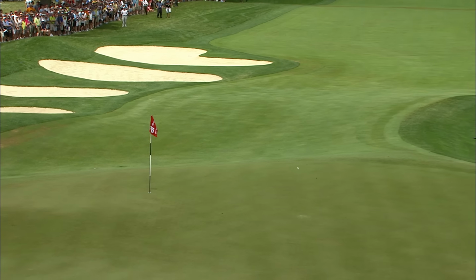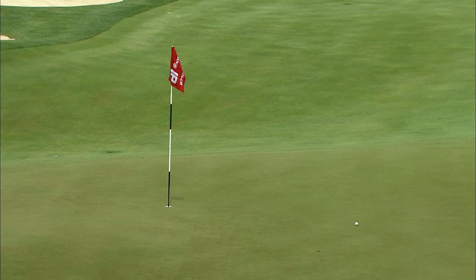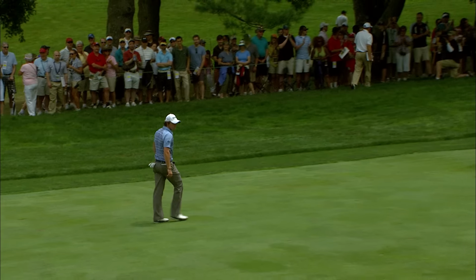Let's launch another one way up in the air. All you can do is shake your head and laugh. No one's gotten to 13 under at the U.S. Open. Tiger to 12, but this man right now with that putt could get there. He's 11 under. First man to get to double digits in the second round. Just stress free.